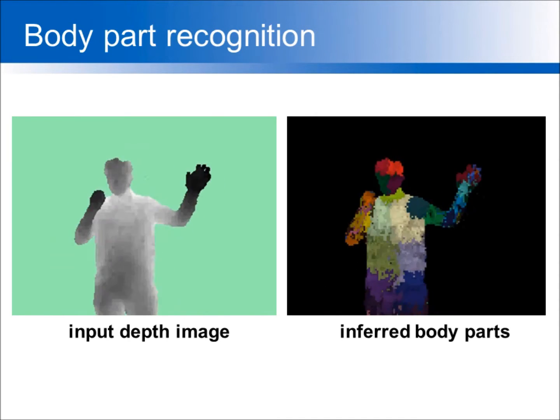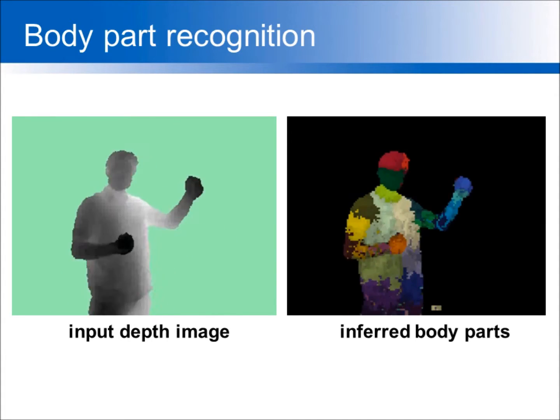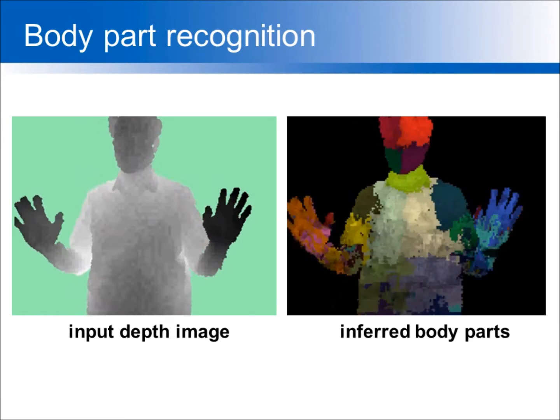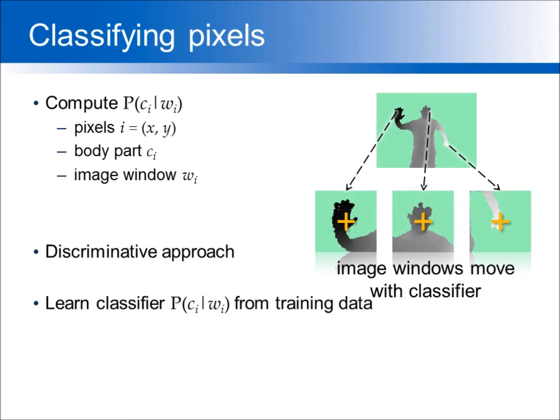Here you see on the left the depth image. And on the right, we see not just the depth image, but the inferred body parts. That's the first part of the algorithm, what we call the body part recognition. So let's see how this works. Essentially, what we do is we classify a pixel. Like we see this pixel here, center here. We take a window of pixels around that, and we say, well, we label this as a hand. So someone went by manually and marked this region as a hand. So for each pixel in this region, we label it as a hand. That's the label. The input are just the pixels.